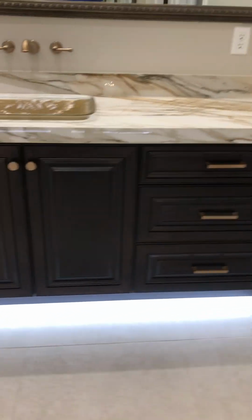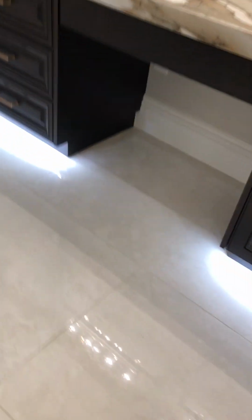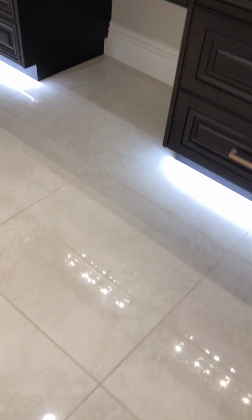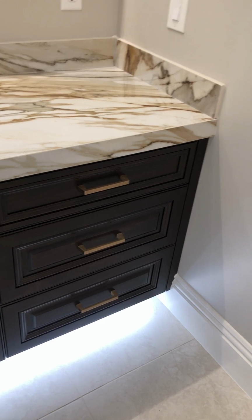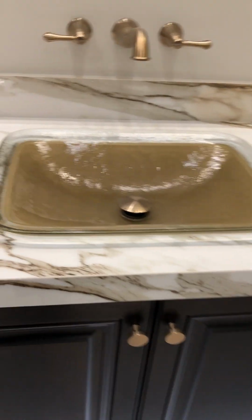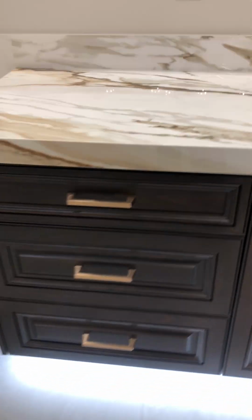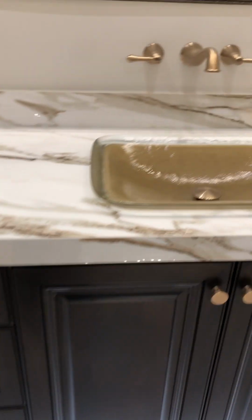Again, custom cabinets. Down below we did toe kick lighting again. Underneath, you can see this is a 24 by 24 inch floor tile. It's got a little bit more of a gloss to it because it's got a higher sheen, a higher seal finish on top of it. This is a porcelain countertop. It looks awesome and is very durable. We get to do a deeper edge with that, which is what we ended up doing, a little bit thicker edge.